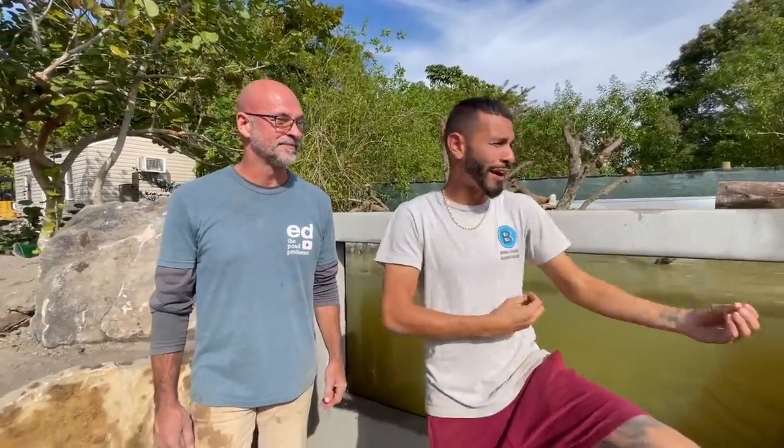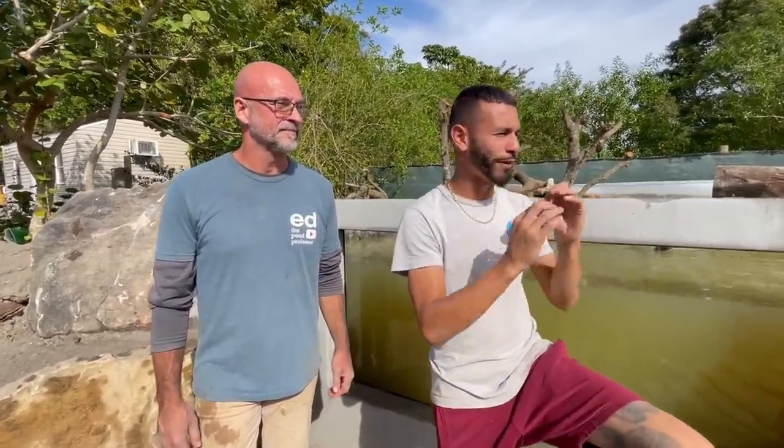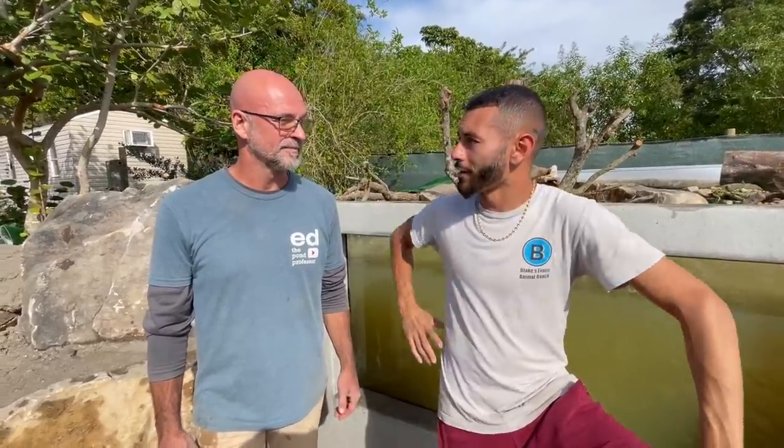The pond is done. I might have to do a little bit of things here and there just so Oliver is perfect and Callie is perfect. But Ed, what do you think? Oh, I am blown away by it. Blown away. Oh my gosh.